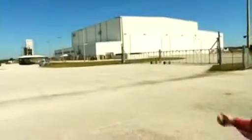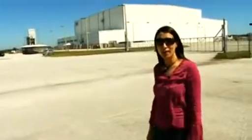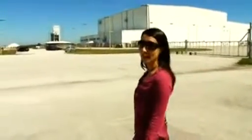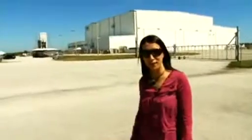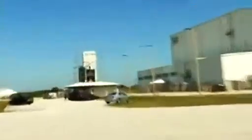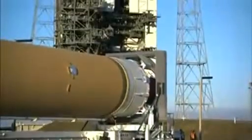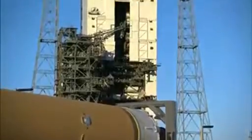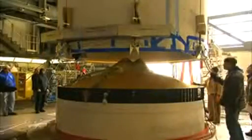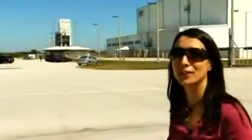This facility here is called the Horizontal Integration Facility, or HIF. This is where they actually assemble the rocket, and Sai is going to show us the different elements of the rocket. Actually, right there you can see the launch pad, and as you can see it's close to the HIF, so when they assemble the rocket they transport it over to the launch pad. Then they mount the spacecraft on top of it in preparation for launch. So let's go and take a look inside.